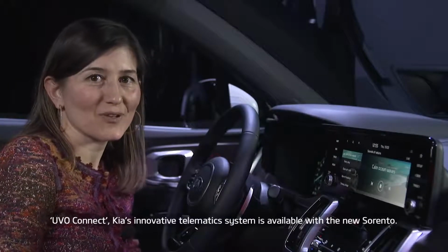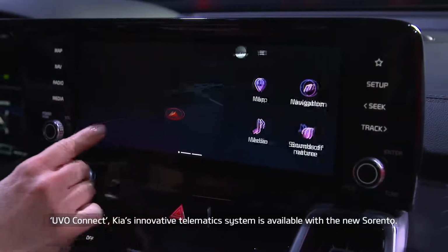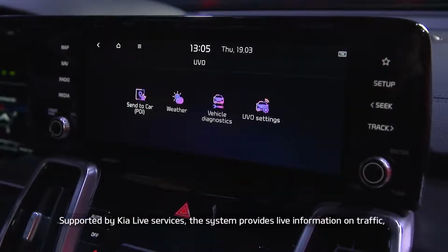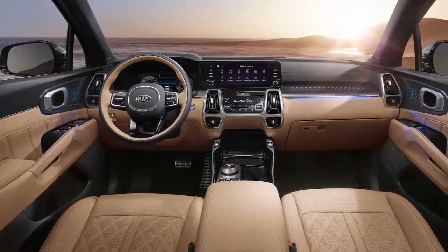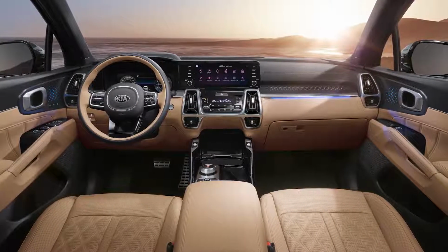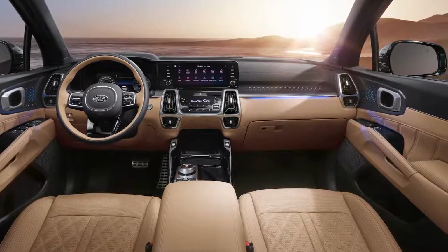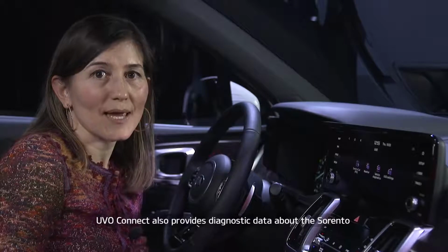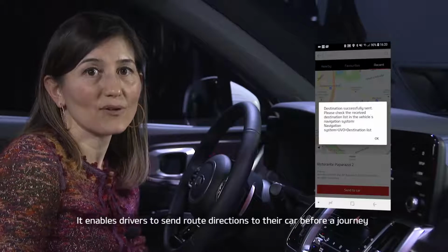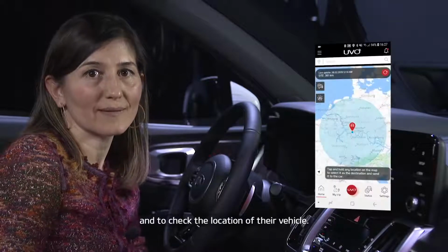UvoConnect, the Kia brand's innovative telematics system, is making its introduction to the Sorento. Supported by Kia Live Services, the system provides live information on traffic, weather forecasts, points of interest, and parking information, such as price, location, and parking availability. UvoConnect provides diagnostic data on the Sorento and information on trips taken. It enables the drivers to send route directions to their Sorento and to check on the location of their vehicles.